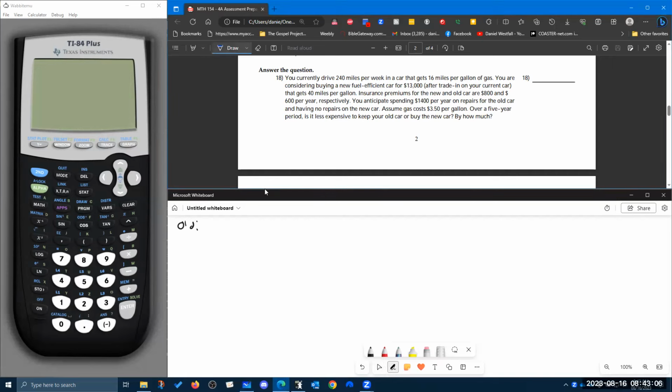So let's identify the different expenses right now for the old vehicle. So we're going to have those miles per week in both of them. And your old vehicle gets 16 miles per gallon of gas. And we're not interested in that right now because that's part of the new vehicle. And the insurance premiums on the old car are $600 per year, and you anticipate spending $1,400 per year on repairs for the old car. No repairs to the new car, and we're going to have to use this gas cost $3.50 per gallon.